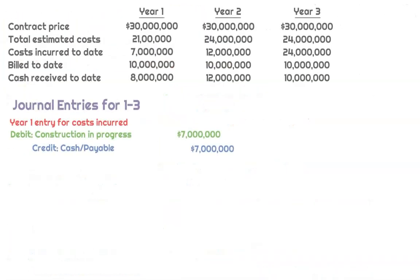Okay, so quickly running through our miscellaneous journal entries, right? So the journal entry for cost incurred. Okay, so that's going to be the total cost incurred to date for each of the 3 years. But what are we going to record? So this debit account is going to be to construction in progress. In year 1, we had $7 million of cost incurred. So we're going to have a debit to construction in progress and a credit to cash, or if this was paid on credit, to a payable.